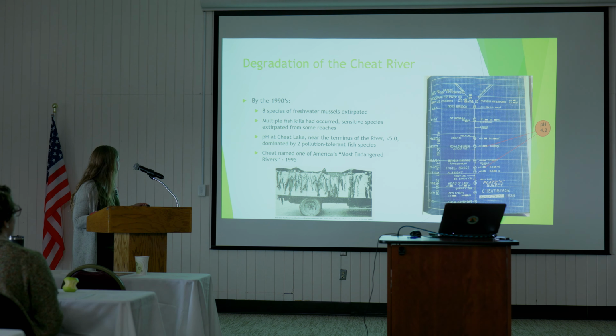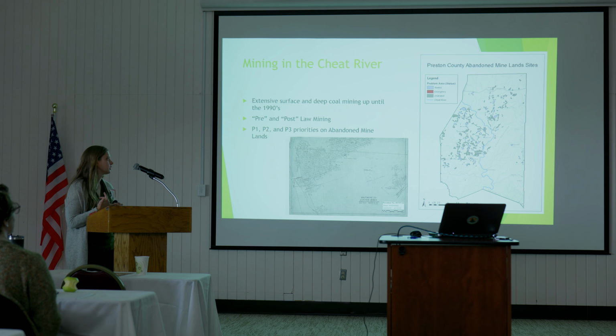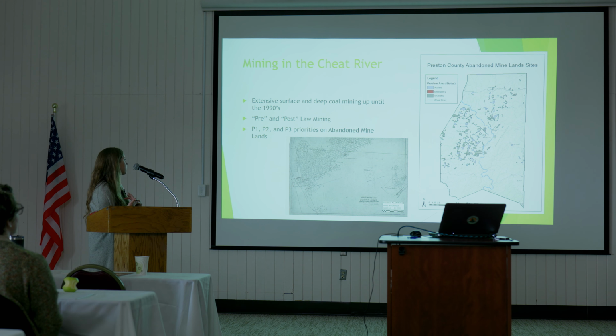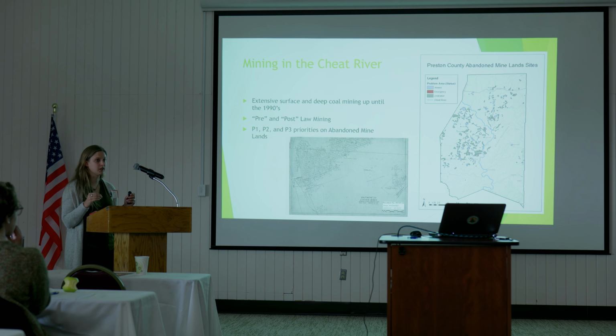So to go into more of the history of the mining in our watershed, I pulled up this map of the Preston County abandoned mineland sites. It's quite extensive, really, the amount of mining that took place in this watershed. And that does include pre and post law. So the map on the right is only showing what we would consider pre-law mining activities. There's also post-law mining activities.